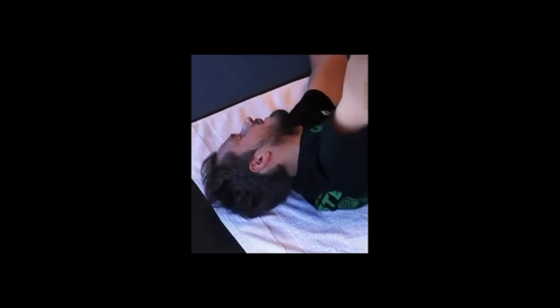A proven approach involves performing controlled arm circles, internal and external rotations using light resistance bands, and dynamic wall slides. These exercises increase synovial fluid production in the shoulder joint, ensuring smoother movement. A typical regimen could include 3 sets of 12 to 15 repetitions for each movement, maintaining control throughout.